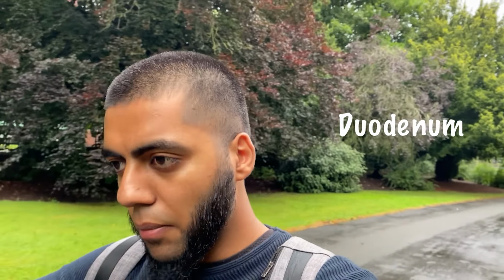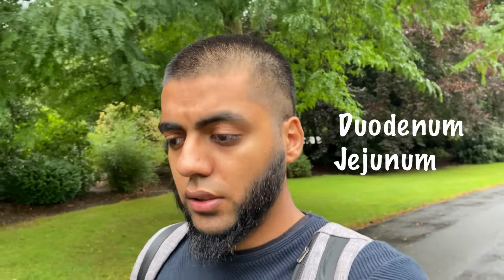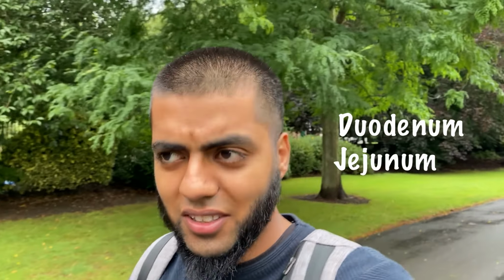But back to that little bit of small intestine that I didn't talk about. It has three basic parts, or sections. The entry part, where it comes from the stomach, is known as the duodenum. You can see the name here. And then the middle part, the business part of the small intestine, is known as the jejunum. If you can see it here. Some quite interesting names, isn't it?